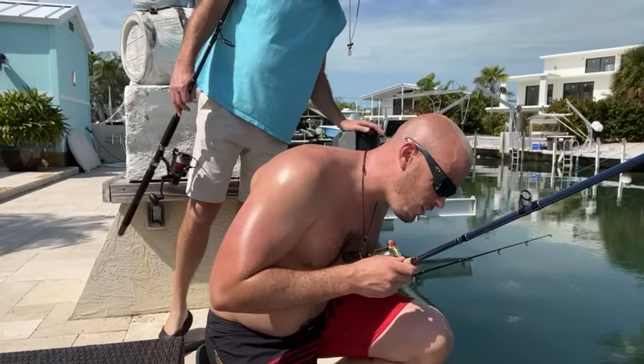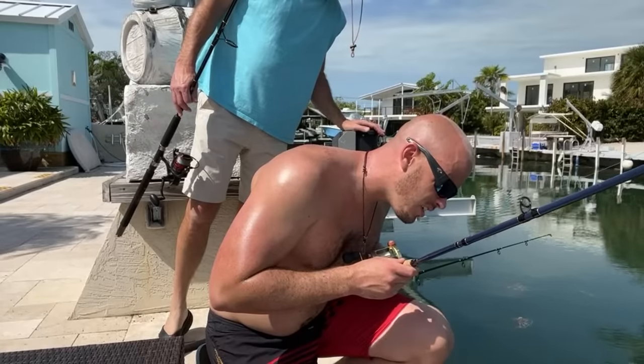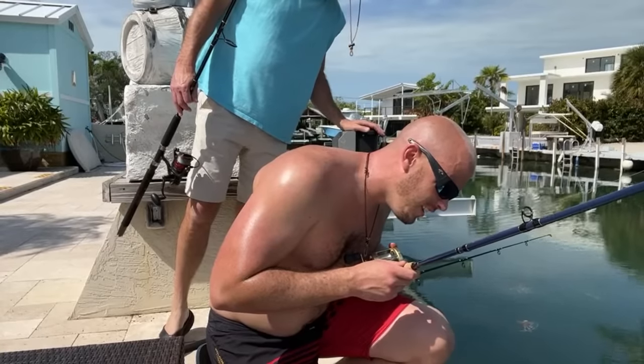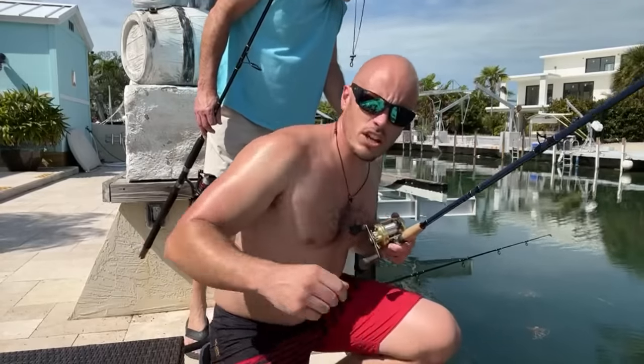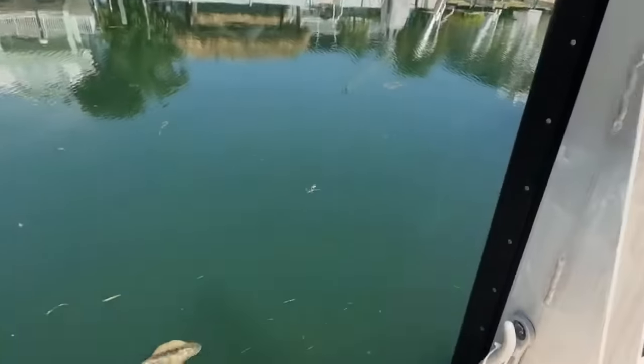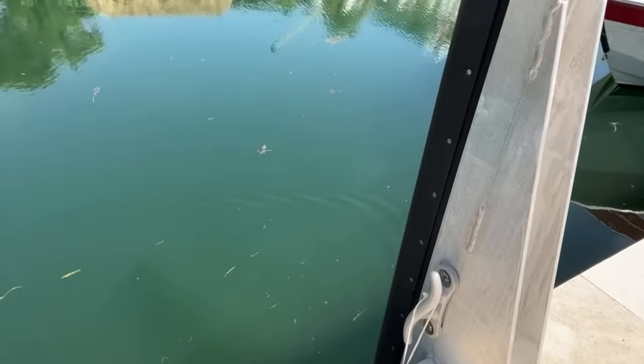They're just ignoring you. Oh, yes. That one's a snapper. You see him eat it? Yeah. Oh, that's cool. I wish he spit it out. Oh, look at the stingray. Guys, you see him? Look at the stingray. Just cruising.